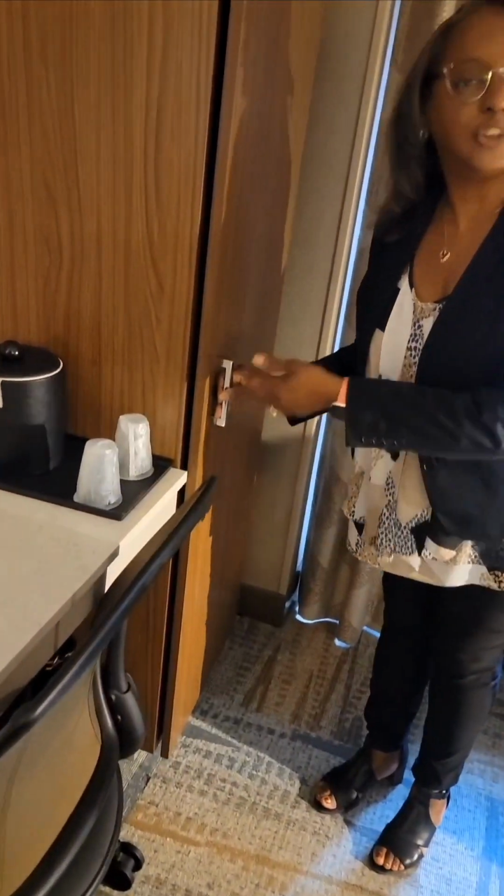This is your closet. Yeah. You have a luggage rack in here. We can rotate that out, I guess, and sit the luggage on it. Good thing we only brought one suitcase. And our window outside.